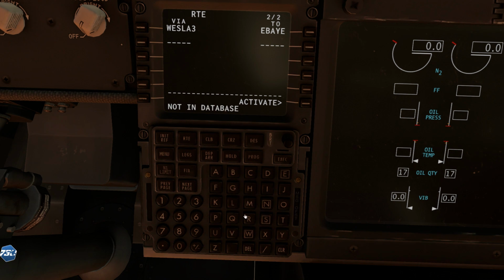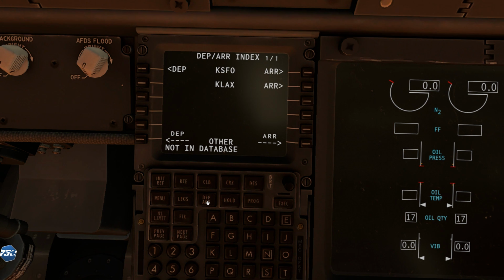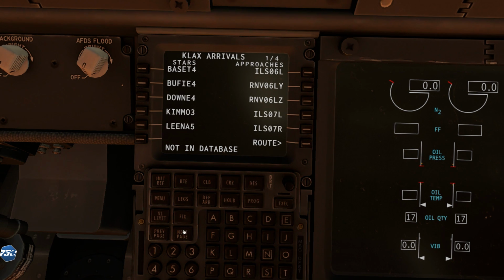How about the other way? Did I spell that wrong? CURCS? Nope. Let's try that again. So CRCUS. Not in database. Okay. Well, we're going to be doing 25 right. Let's just get that set. Unless things change. 25 right.